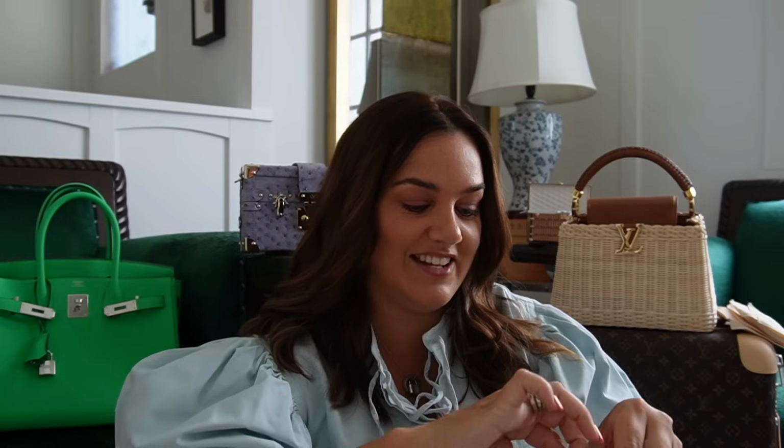Next, I have this gorgeous little Pico baguette from Fendi. Again, I picked this one up in London. I was surprised that they actually had it. Oh, I've still got stickers on that. Look at that, see? That's how manic the last month or so has been, that I really haven't even had a chance to get up close and personal with these pieces, because they've just been unboxed, packed up, and then on to the next location.